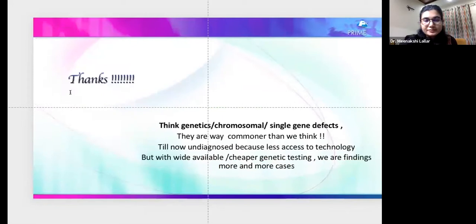So thank you. And I would like to end on the note that we need to think genetics, chromosomal and single gene defects. They are way commoner than we think, and they were undiagnosed till now because of less access to the technology. With the wider availability and cheaper genetic testing, we are finding more and more cases, and we're able to help more and more families.